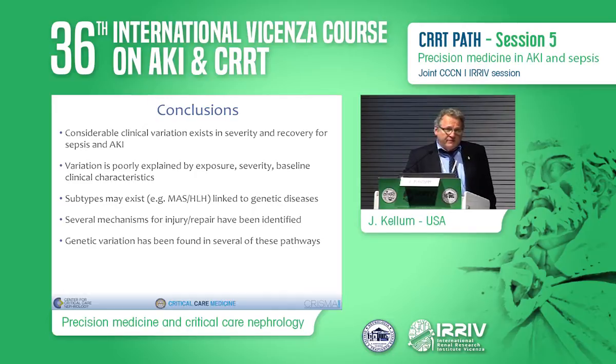There are subtypes of diseases like sepsis which may exist, such as macrophage activation syndrome, and they may be linked to genetic disease. Several mechanisms of injury and repair have been identified, which may be important, and genetic variation appears to be common in this population.